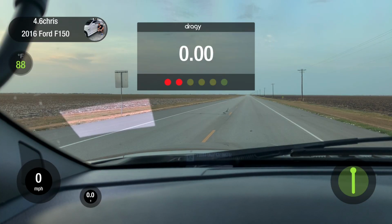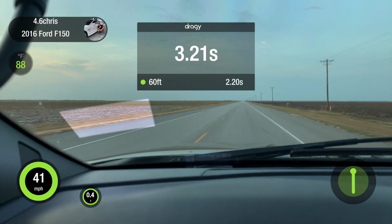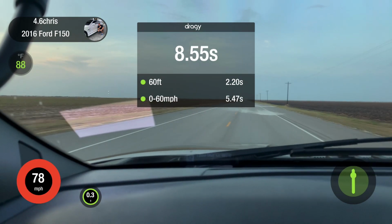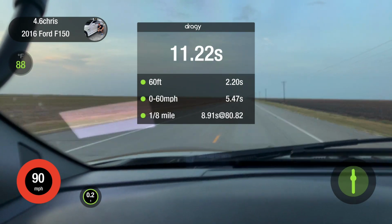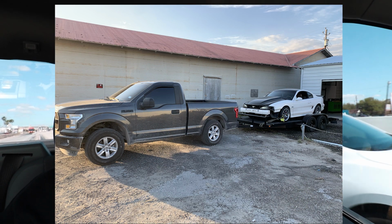It's very, very fun. It gets out of its own way. It could probably take on a lot of things on the street. The fastest this truck has been is a 13.7, and that's pretty quick for a truck. So this thing does everything that I needed to do. It can tow my car. I could throw stuff in the bed, you know, transfer around some things if I need to move things around.